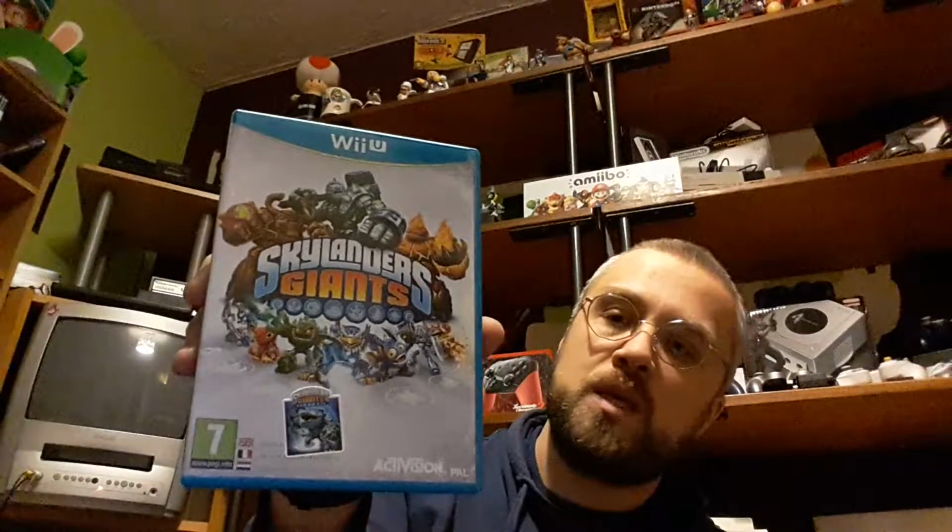The other thing I picked up was an odd one. I don't usually see these at charity shops. It's not usually a game I would pick up, but for £1 I thought I'm not going to leave it behind. It was Skylanders Giants for the Wii U. And it's complete and everything inside it. I'll probably never play it ever, but it's one for the collection. I'm a big, huge Wii U fan, and I love to pick games up for it whenever I can. I paid £1 for that.